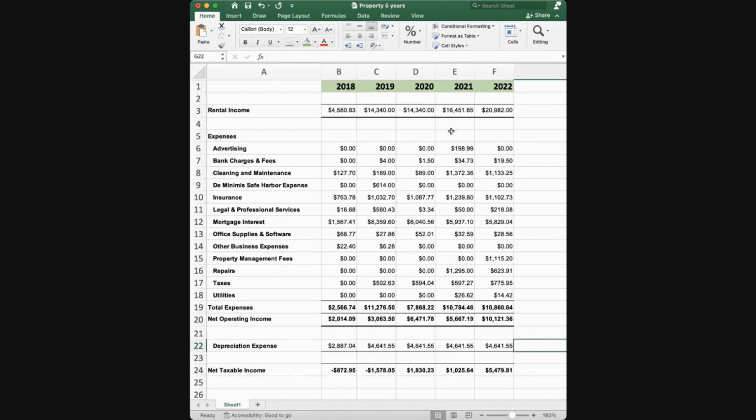But yeah, we ended up charging, I'm trying to think. I think we went from about $11.95, I think, to $15.50 or something between the 2 years. So that is really the difference between that. And then again, we have some advertising expenses.